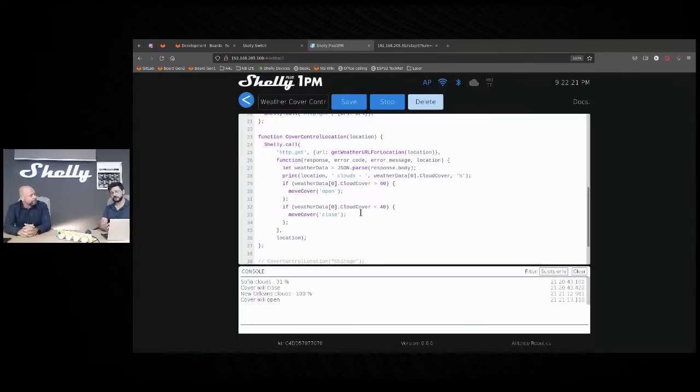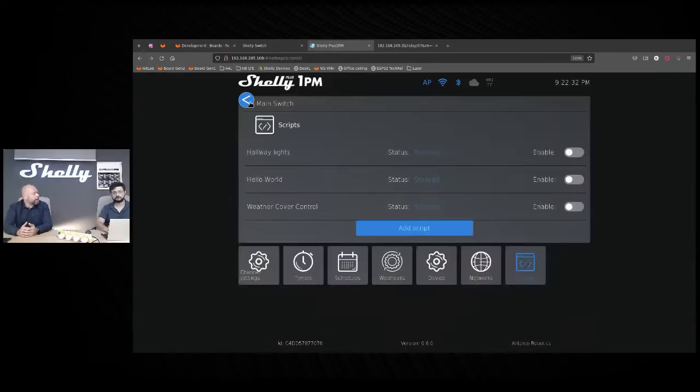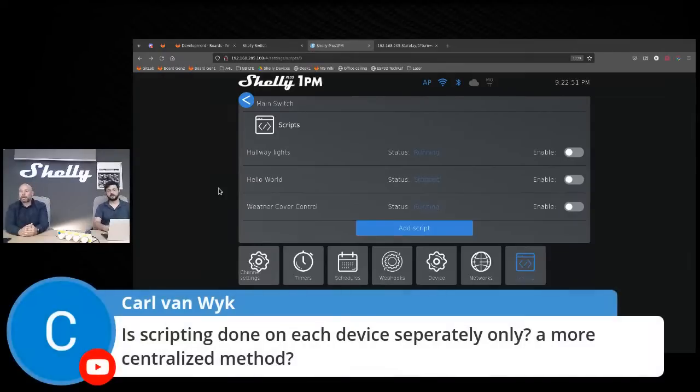That's a good example of some intelligence and custom behavior hosted on the device itself, interacting with a third-party API service. Which means you can create a script for an irrigation system, and based on the data from AccuWeather or another weather provider, you can calculate how much time to irrigate. Yes, definitely, that's a good use case.